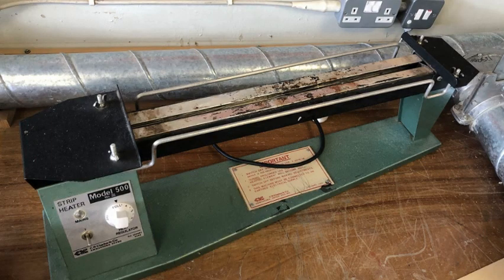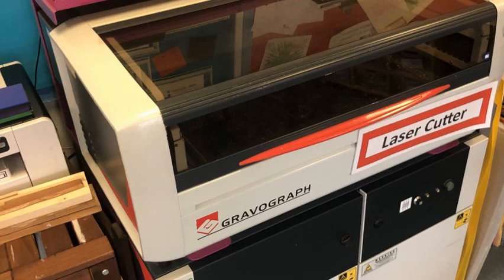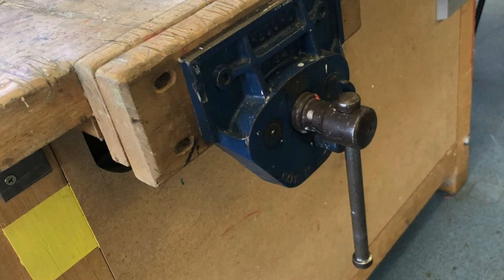You will work using some measuring for your maths, and you will use some English skills for your communication, and you will learn technical words so that you can become more independent. So many of the tools and equipment that you've been using, for example, the strip heater, the vacuum former, the laser cutter, and the computers and the printers, you will be using again in Year 10 to help you make your projects. You will also use the hand tools and the benches to make your projects as well.